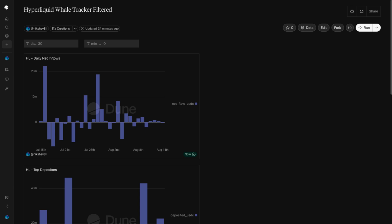And this is the part no other explainer shows you, because every deposit is a public transfer to that one bridge. We can track the real money flowing into Hyperliquid live on chain. This is a dashboard I built on Dune, and it's completely free to make. It shows the daily net inflows, money in minus money out, and the leaderboard of the biggest depositors, the whales. So you're not just taking someone's word that Hyperliquid is huge, you can literally watch millions move in and out each day yourself. I'll show you how to build this exact thing in the other videos in this series.